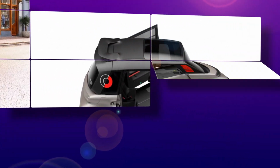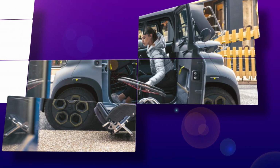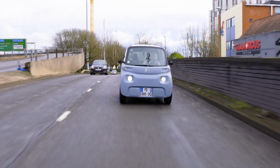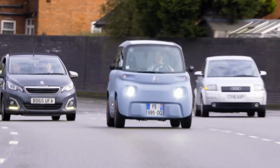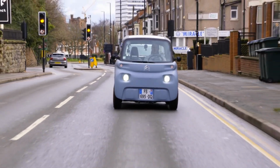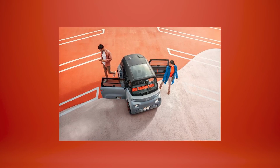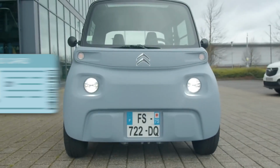Since April 2020, over 50,000 Citroen Ami vehicles have been sold across 14 countries, making it a true social phenomenon that's reshaping how people move in cities and their outskirts. Citroen Ami has been a pioneer in addressing the challenges of micromobility and energy transition. It's an affordable EV designed for 2 people, offering safety and comfort, and in some places it can be driven without a driver's license from as young as 14.